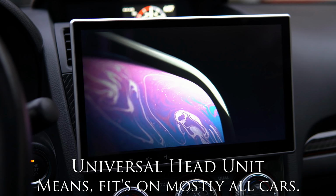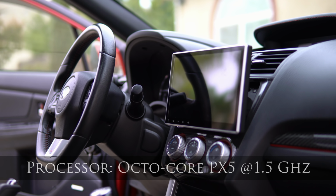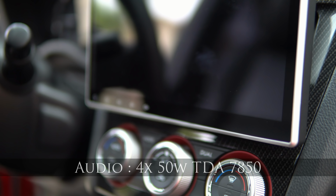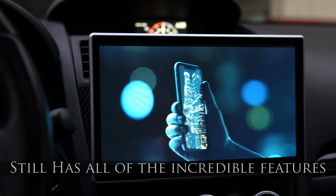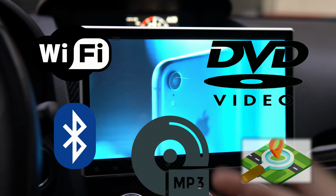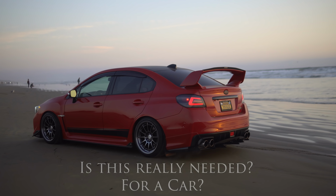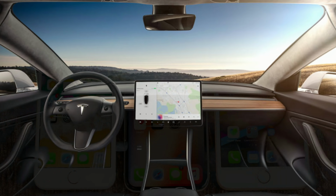Well, for starters, this unit is rocking an octa-core CPU, so it's quick and snappy. 4 gigs of RAM. They upgraded the audio processing to a 50-watt TDA 7850, and other features that most Android head units have been rocking already, such as the Wi-Fi, the Bluetooth, the GPS, the DVD, the CD, and of course, the HD display. Now that's kind of overkill when it comes to a car head unit, but it works so well translating from smartphone tech into car head unit tech.